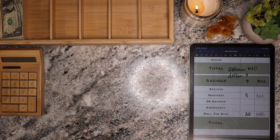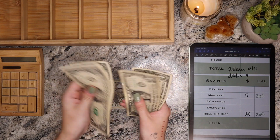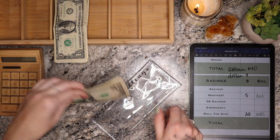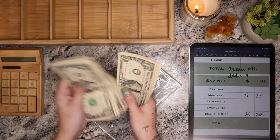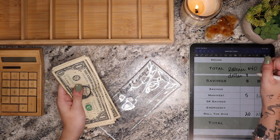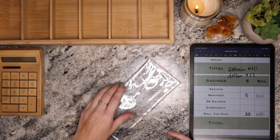And that's that. And then lastly, we are going to add $1, $2, $3, $4, $5, $6, $7 into our dollar challenge, bringing the total to 1, 2, 3, 4, 5, 6, 7, 8, 9, 10, 11, 12, 13, 14, 15, 16, 17. Beautiful. I'm obviously just starting this now, but that's lovely.